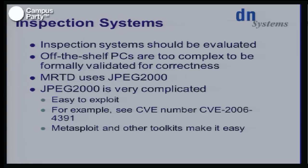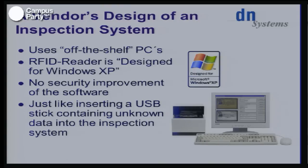So let's have a look at the inspection system. Inspection systems should be evaluated too, but they use JPEG 2000. Unfortunately, JPEG 2000 is very complicated and easy to exploit. We have a couple of exploits here. By the way, the vendor's inspection system is designed for Microsoft Windows XP. So they use an off-the-shelf PC. The RFID reader is designed to work with XP. There's no security improvement in the software, and it's like sticking a USB stick into an inspection system.